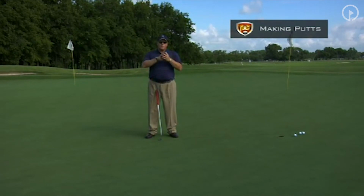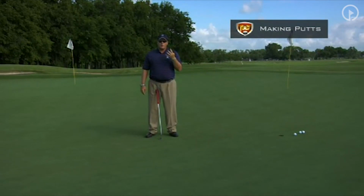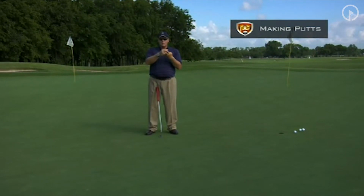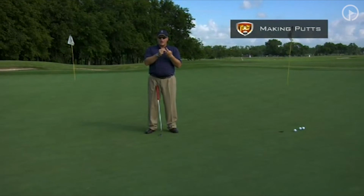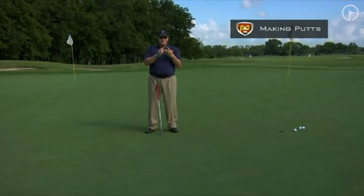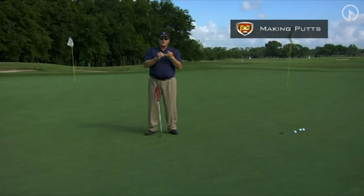In golf, there are four things that can really happen over every shot. You can be committed to the shot and pull it off. You can be committed and not pull it off. You can be uncommitted and get lucky, and hopefully it's a good shot. Or you can be uncommitted and not pull it off.